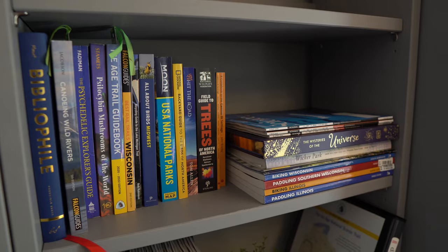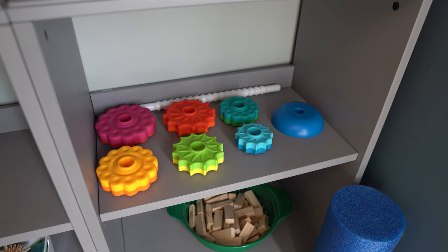Complete. All of my books are loaded up. I'm loving the way it looks. Top half is storage for all of our books, and the bottom half has these little open shelves. Each one of those is going to have an activity for the boys.